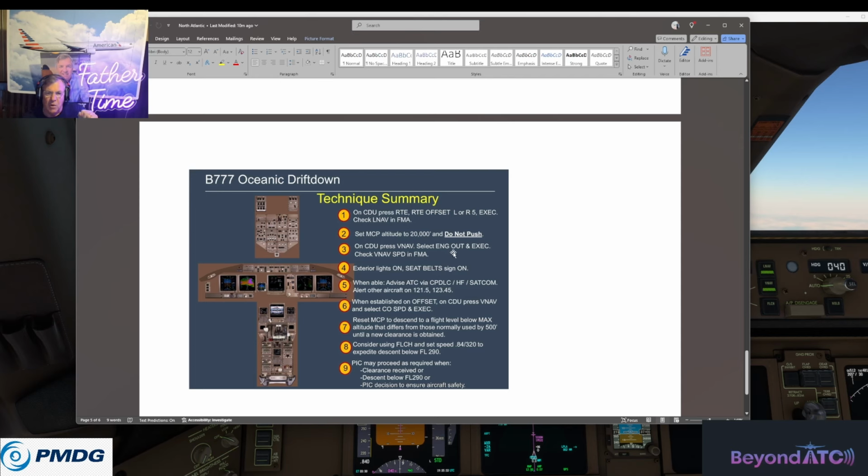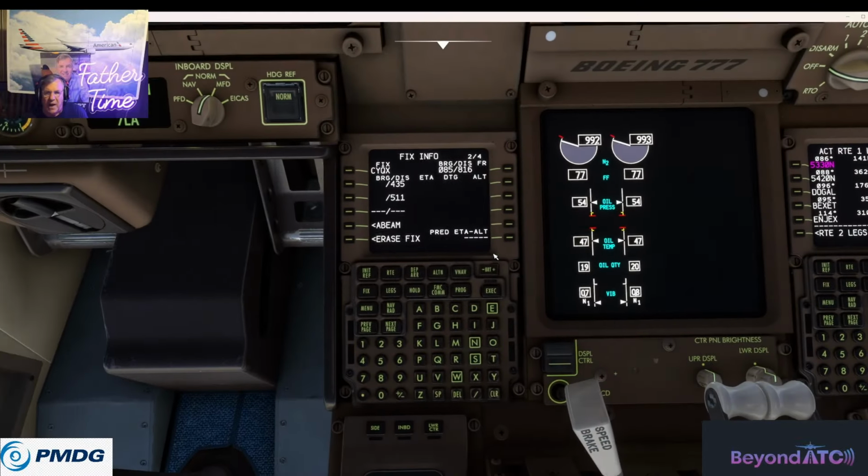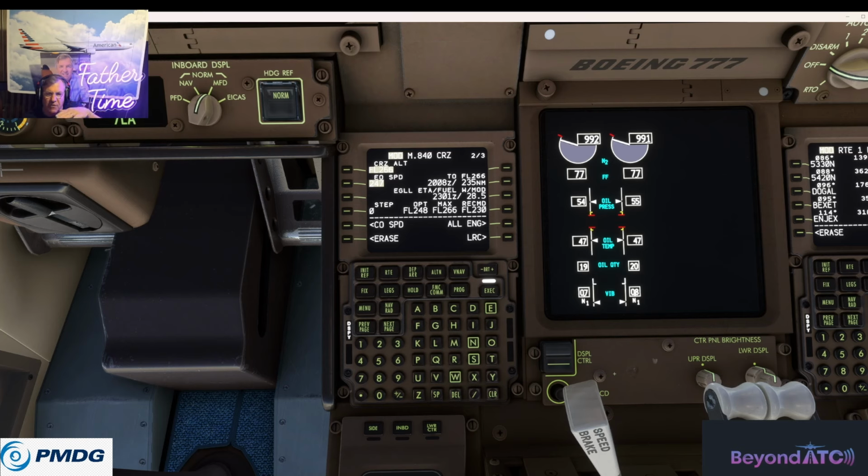And what that'll do, when you go to engine out and execute with the auto throttles on, it's going to set continuous power and it's going to start descending on down to 20,000. Now you can go to the engine out like we looked at and see it's going to be higher than 25 now. VNAV, engine out right now, the max is 37.4. Engine out is 26.6. That's pretty high. So that continuous power, in VNAV, is going to level off at 26.6 if you have continuous power set. That's how it works.